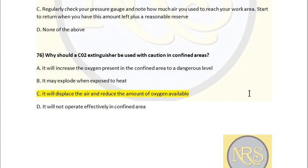Question number 76. Why should a CO2 extinguisher be used with caution in confined area? Option A, it will increase the oxygen pressure in the confined area to a dangerous level. Option B, it may explode when exposed to heat. Option C, it will displace the air and reduce the amount of oxygen available. Option D, it will not operate effectively in confined area. The correct answer is option C, it will displace the air and reduce the amount of oxygen available.